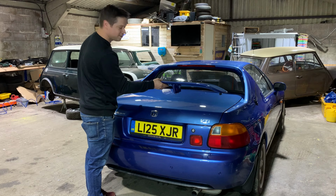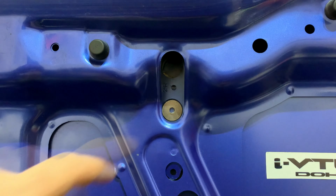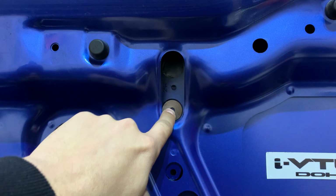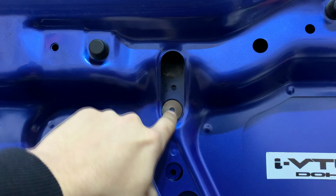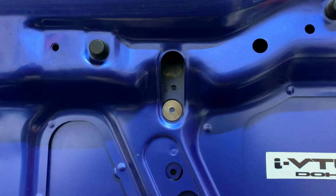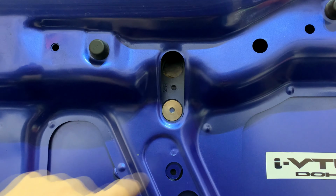So wish us luck. Now to help with the spoiler positioning, there are actually these holes already on the inside skin of the boot lid. So really, providing you get a hole in exactly the middle, you shouldn't be able to get the spoiler in the wrong place because they're on both sides.